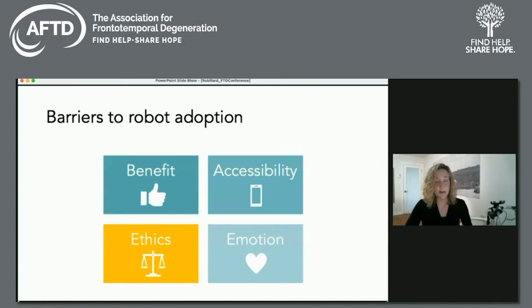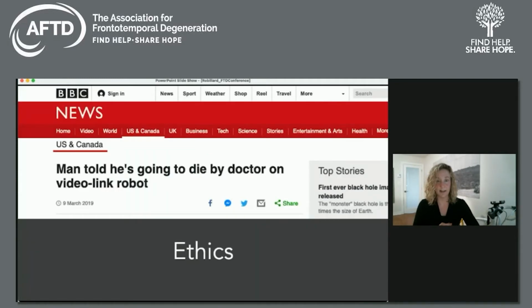Another reason why people are hesitant to adopt social robots or other technologies is because they have concerns about ethical issues. This is, again, a very valid concern, and I like to illustrate that with the following headlines. This is from a few years ago. It was an event where a man was told he was going to die by a doctor on a video link robot. So this is an ethically dubious use of a telepresence robot. There are definitely situations where those robots are appropriate and situations where maybe they're not appropriate, and we're still trying to figure that out. We're still trying to engage with potential end users of these solutions and get an understanding of what they are good for, when they are good for, and what is ethical in terms of using these.